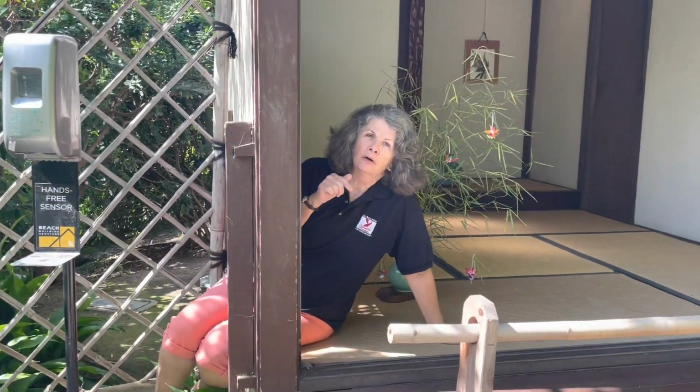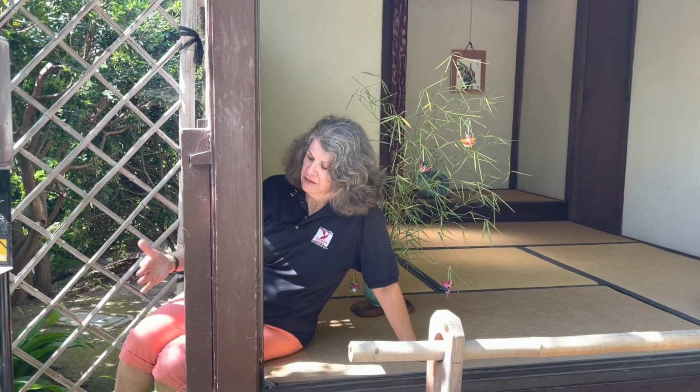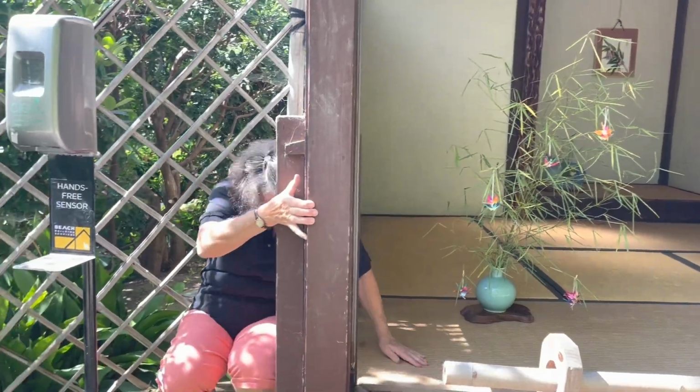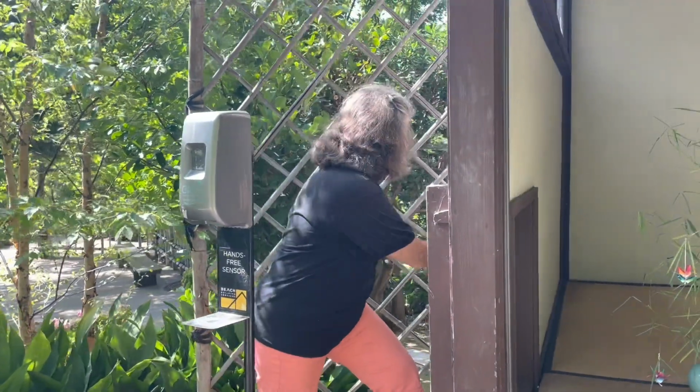When people crawl through this, they're the same height. Social status becomes equal. A warrior visiting a traditional tea room would have to leave his weaponry and his armor out here. So it's a place of peace and negotiation. And that's our tea house.